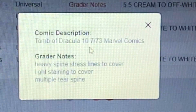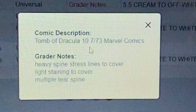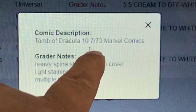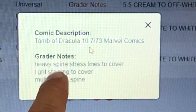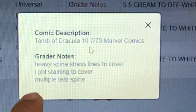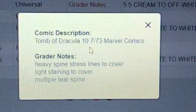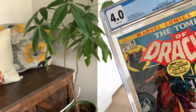So another fantastic book coming up. Here it is, Tomb of Dracula number 10. And that is the first appearance of Blade. Definitely a huge key. Something that is a must-have. A very important book. And that is 773. Of course, here is the grader's notes that CGC gave me. Heavy spine stress lines to cover. Light staining to cover, as well as multiple tear on the spine. Okay, so my prediction of this was a 3.5. Of course, you already know it. I got it wrong. It was a 4.0, but it was on the upside.